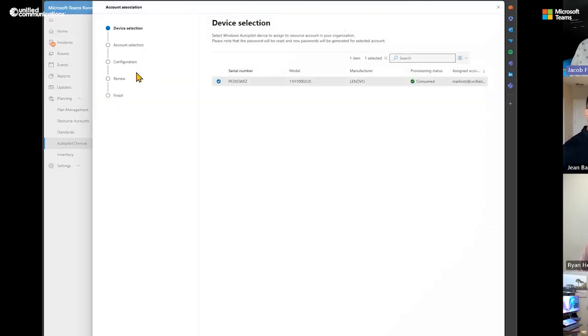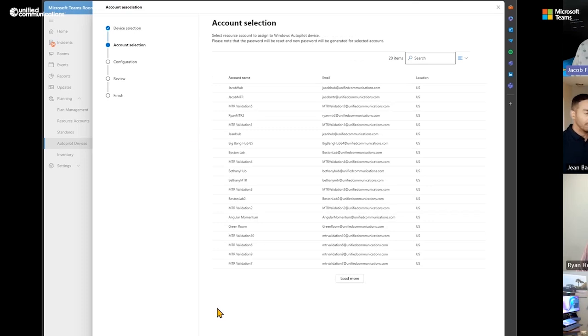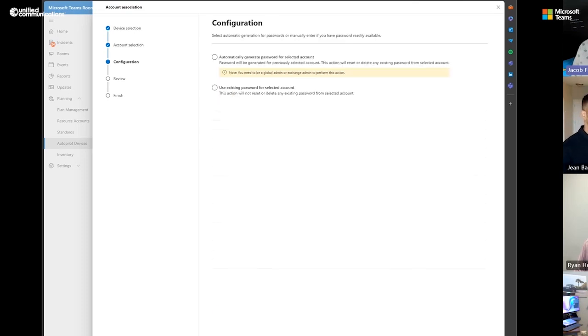And from the Pro Management Portal, it gives you the option to assign the account that you want to go through the whole autopilot and auto sign-in process. So selecting the device or devices that you want, selecting the account you're going to sign in with, and then, very similar to what we showed before with the one-time passcode, have the option to automatically generate a new password for you, or upload an existing password as well during the process.